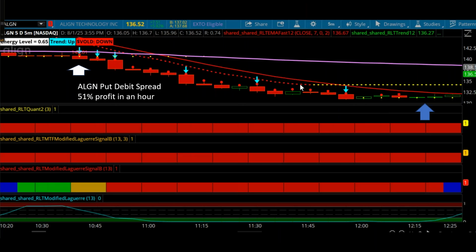Now, it was definitely bearish on the daily chart, so I could have swung it, but I didn't. I get out right here as it flattened out, and we're up 51%. Notice it went back to blue here, but you see it was selling the whole time across there. Right, it stayed below the 15 all the way down.